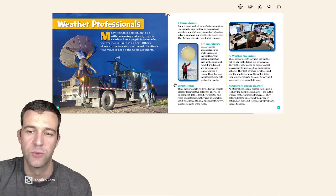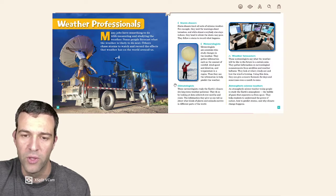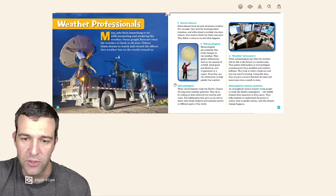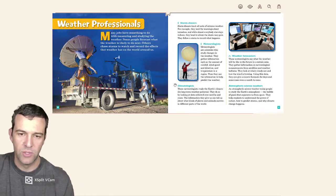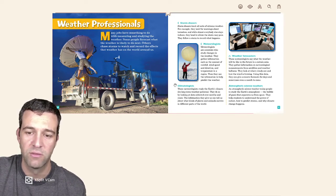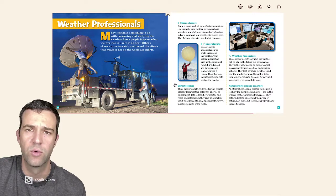Meteorologists are scientists who study changes in the weather. They gather information such as the amount of rainfall, wind speed and direction, and temperature in a region. Then they use the information to help predict the weather. Climatologists are meteorologists that study the Earth's climate, which is its long-term weather patterns. They do so by looking at the data collected over months and years. The information they give us can tell us what kinds of plants and animals survive in different parts of the world.